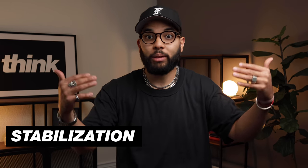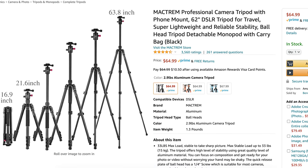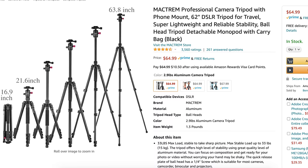The next part of things is really just the tripod, or what I call stabilization. And so the tripod I would recommend is this Mac Trim tripod that costs close to $70 or so. And I love this tripod, especially for the Canon M50. It's more than enough, and it actually goes up high enough so you can stand if you wish to stand. But it also packs up pretty small.